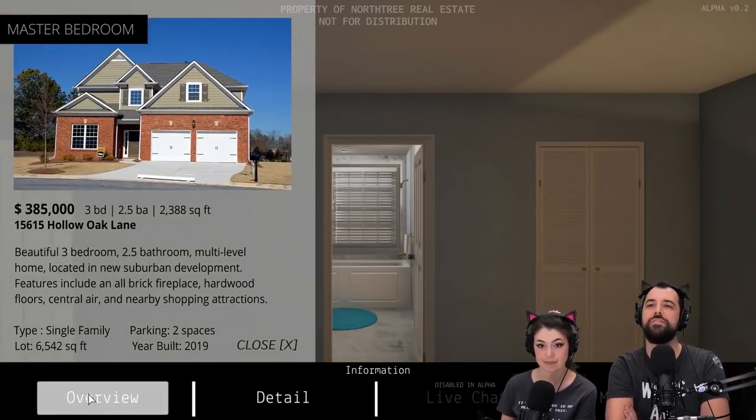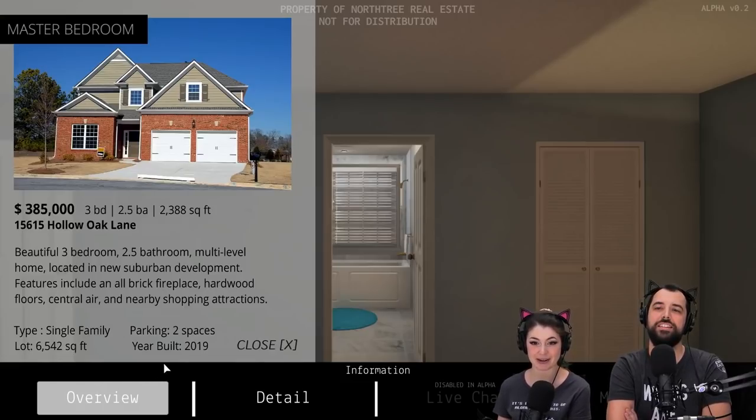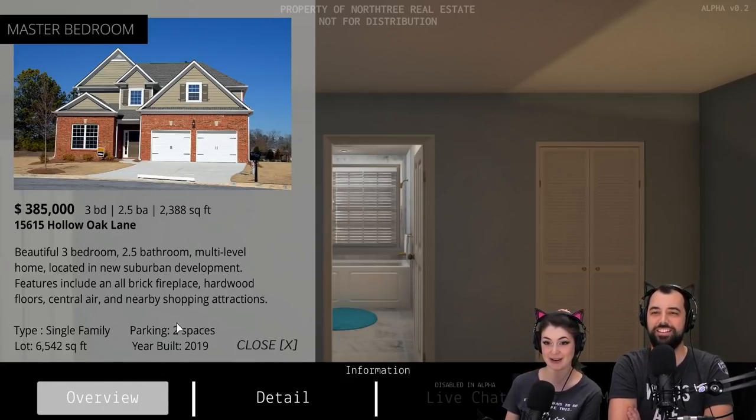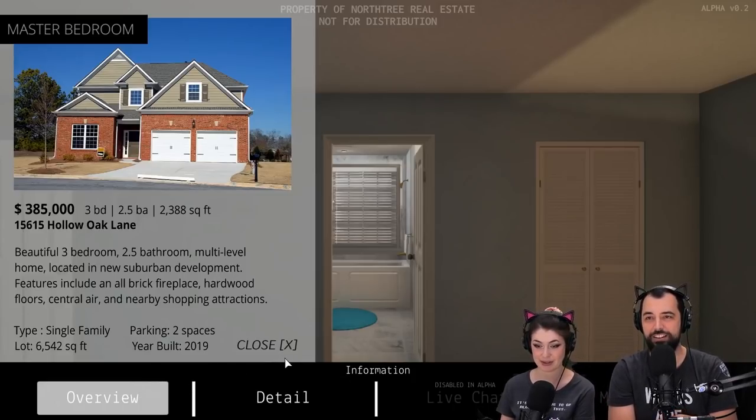Beautiful 3-bedroom, 2.5-bath, multi-level home located in new suburban development. Features include an all-brick fireplace, hardwood floors, central air, and nearby shopping attractions. Wow. 6,500 square feet? That's big.